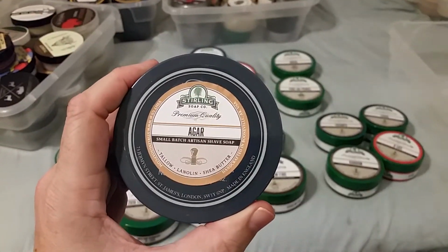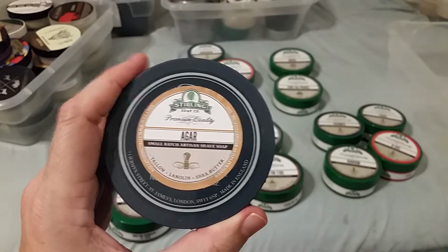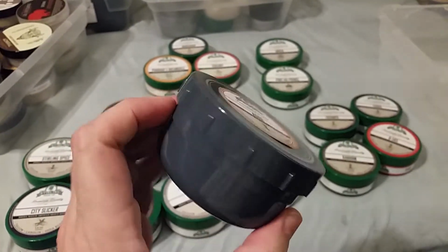Agar is a refill puck that I bought off somebody used. And I'm a big sandalwood fan, and this is in a similar family. So I went in and picked that up. And you look at this. This is a Taylor of Old Bond Street container.